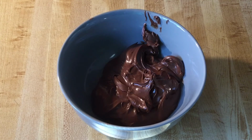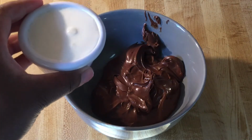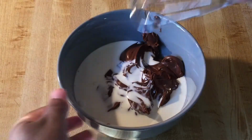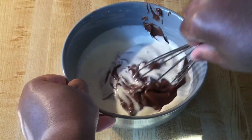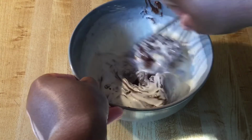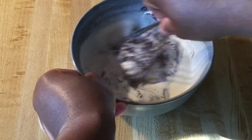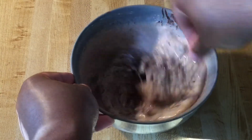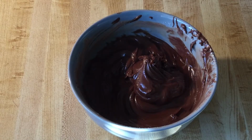Alright, my friends, in my bowl, I have 2/3 of a cup of Nutella, which is chocolate hazelnut spread. And we're going to add in 3 tablespoons of cold, heavy whipping cream. And going to give that a quick whisk until it's well incorporated. I love Nutella. This stuff is incredible. And that's it, my friends. Our Nutella filling is done. See how simple and easy it was?